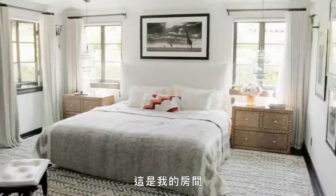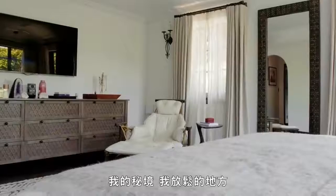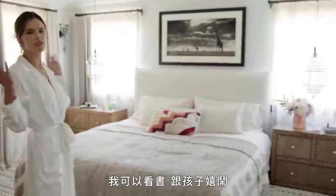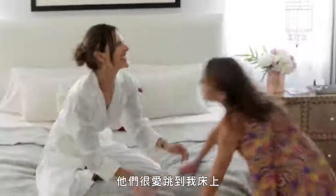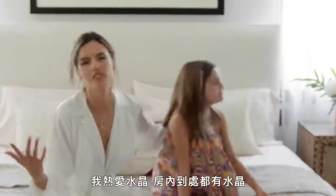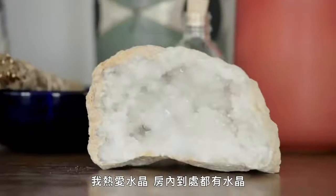This is my room, my sanctuary. That's where I hang out and I get to read books. I get to play with my kids. They love jumping in my bed. So it's kind of girly, very light. I love crystals. There are crystals around the room.